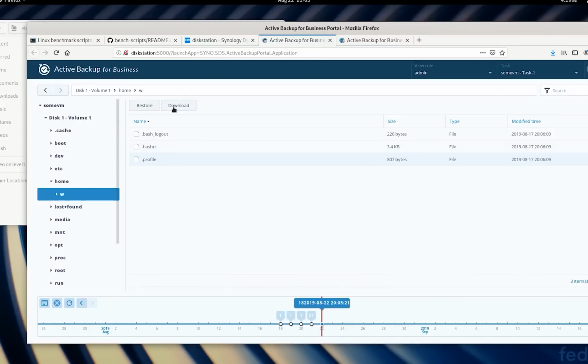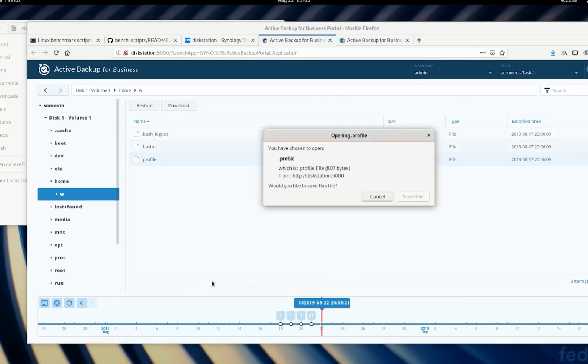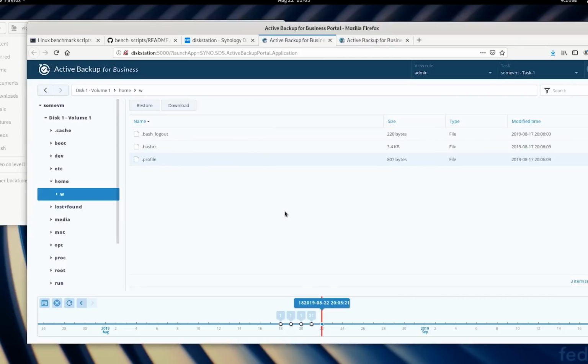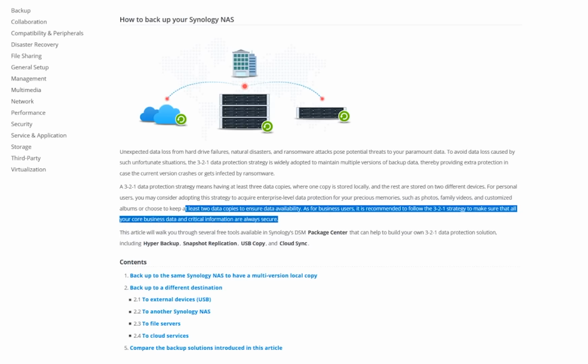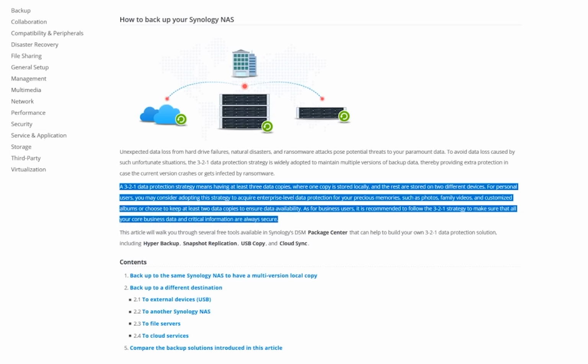I've thrown a lot at you, so let's summarize. Backing up PCs and VMs, that's Active Backup, and that works even with the free version of VMware. You can go back in time and restore from certain days, there's snapshot capabilities, etc. But in that 3-2-1 backup plan, you have to back up the NAS itself. So the first sort of backup-ish mechanism is snapshots.